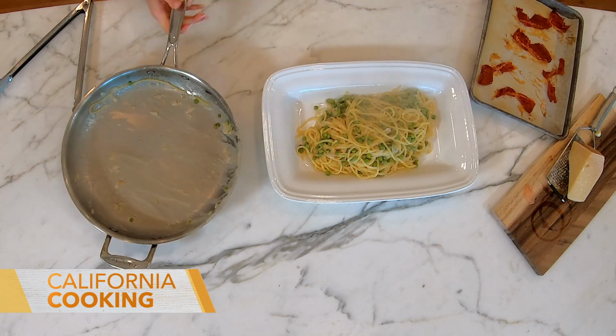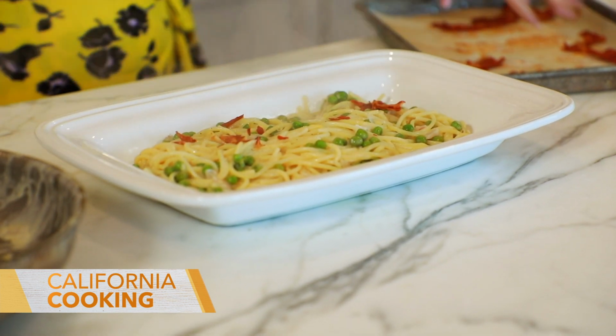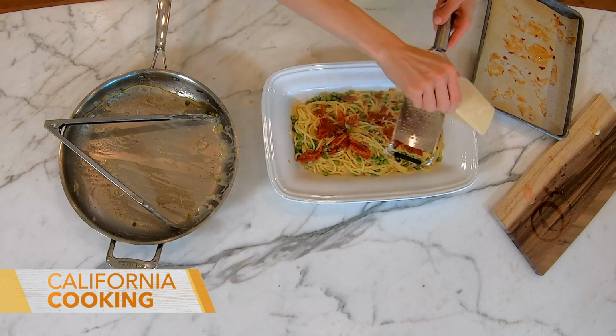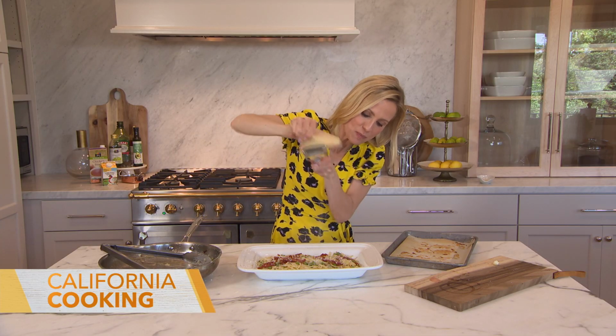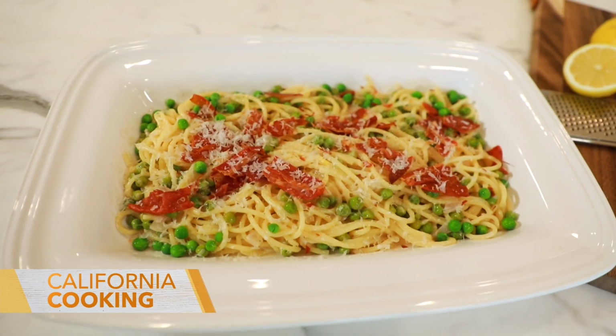And to that, I take the prosciutto, which is so lovely and crispy. And I just sprinkle that on top of our pasta. A little more Parmesan cheese, prosciutto and peas, and spaghetti with lemon. The hard part is to resist eating the crispy prosciutto on top.